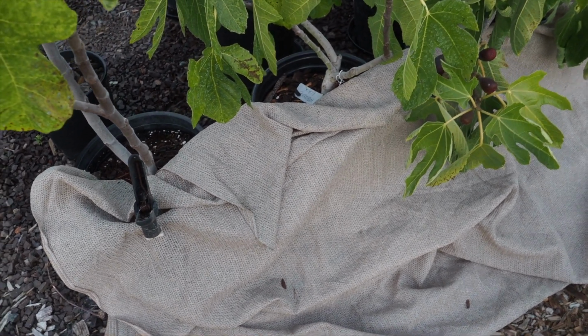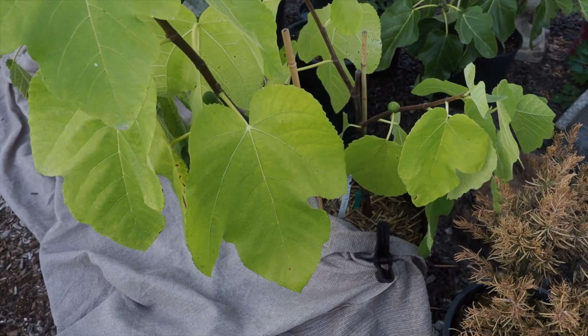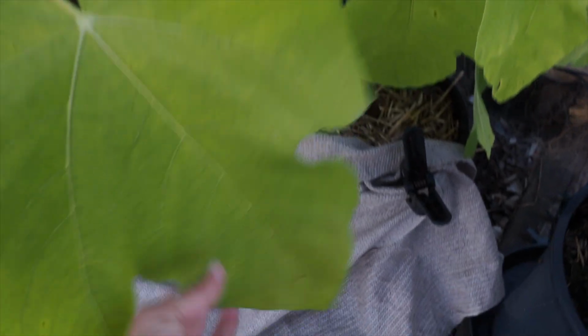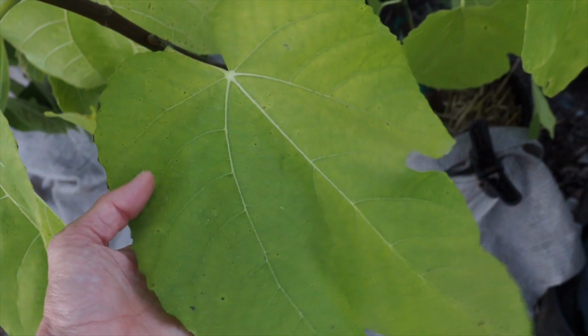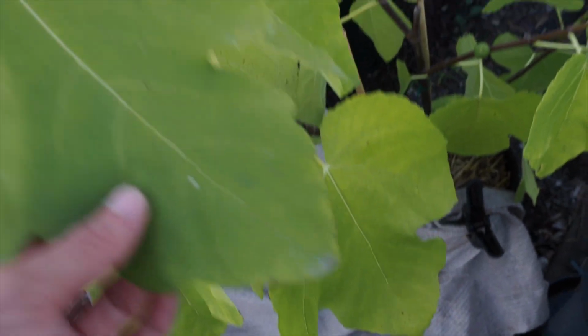And I think that probably helps a little bit. Here we have the LSU Tiger, and this one seems to have the lightest colored leaves, and they are also the largest. Those are some pretty big leaves compared to all the other ones that I have, but this is the newest addition to the fig collection.